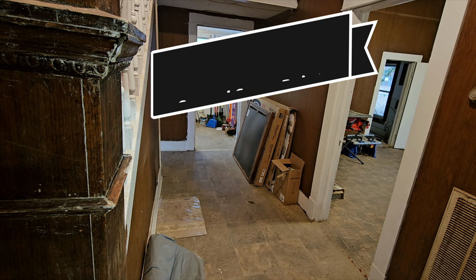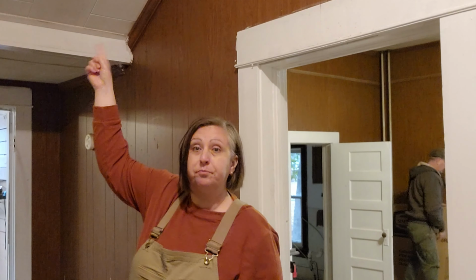So hey, we were out of window glaze and don't want to go get any more till tomorrow. So we are going to start demo here in the hallway. We're going to pull this paneling down and the ceiling. So that's what we're about to do.